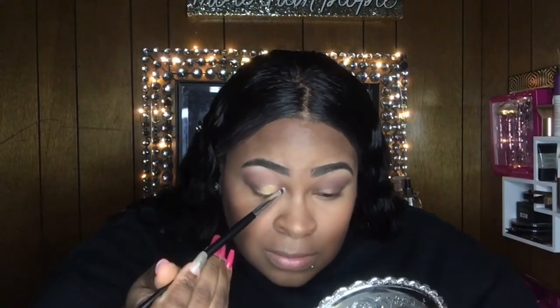And I just need to add something in the tear duct. So let's see what the color Poetic looks like in the tear duct. If I can open it. Can't open up nothing. I'm going to take this pencil brush, the E124. Kind of see a little bit. It's not real pigmented, but you can see it a little bit. So let me finish this eye and I will be right back. Finish the eyes. Well, finish the eyeshadow.